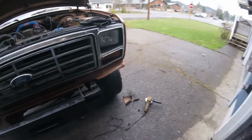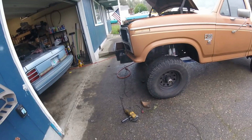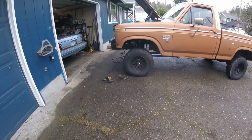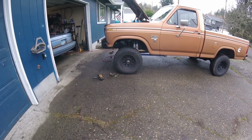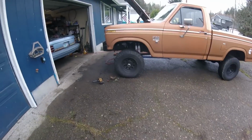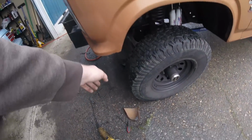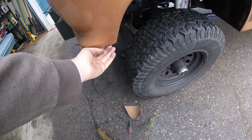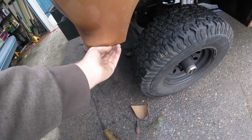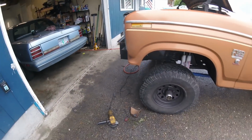I did a little off-camera stuff. I just got a little excited. Yeah. That looks a lot better. Got a lot of room for some tire there, huh? Not worried about the back, it's just the front. This bit has been driving me nuts. I gotta clean it up on the back side here and prep it. It's got some slivers. That looks a little bit better.